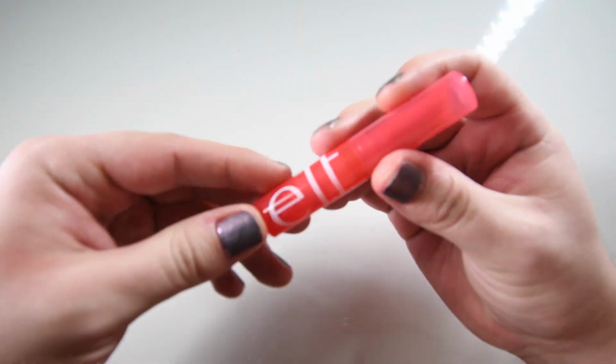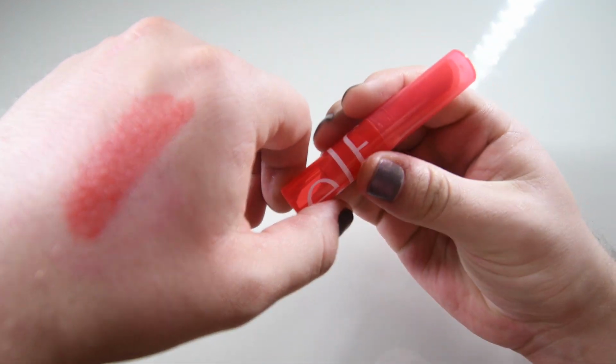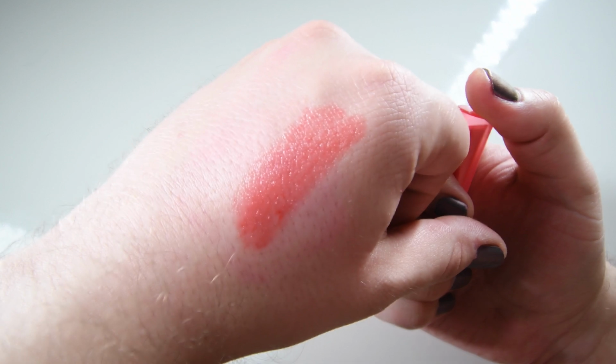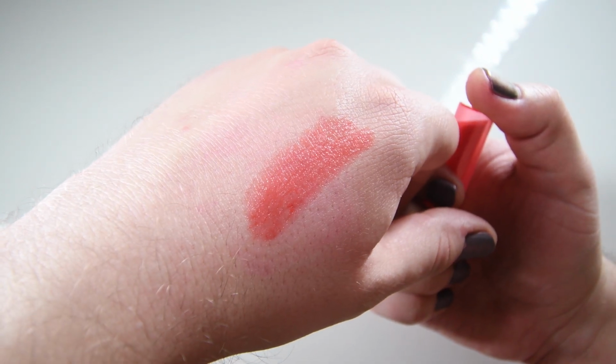It's so cheap. I mean, obviously it's like $4 or $5 or whatever, but sometimes e.l.f. gets it right with this packaging, and sometimes they get it incredibly wrong, and this is one of those times where they get it incredibly wrong. But other than that, I think this is an alright lip product.